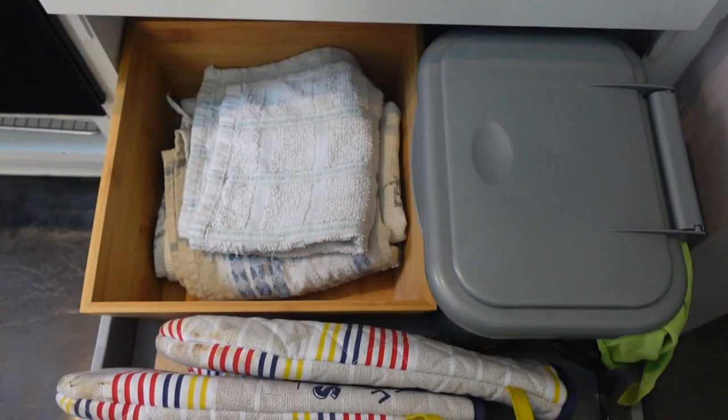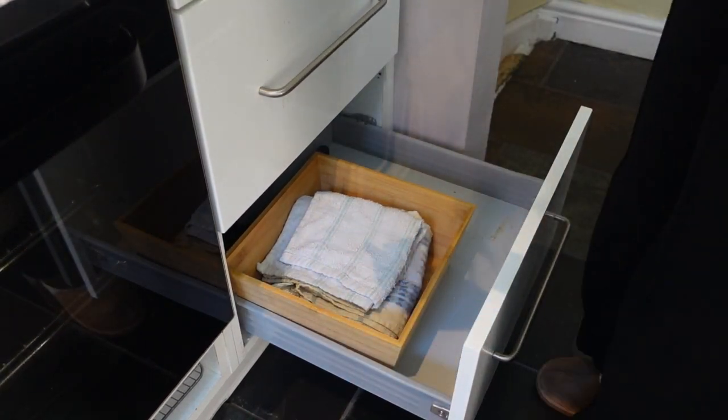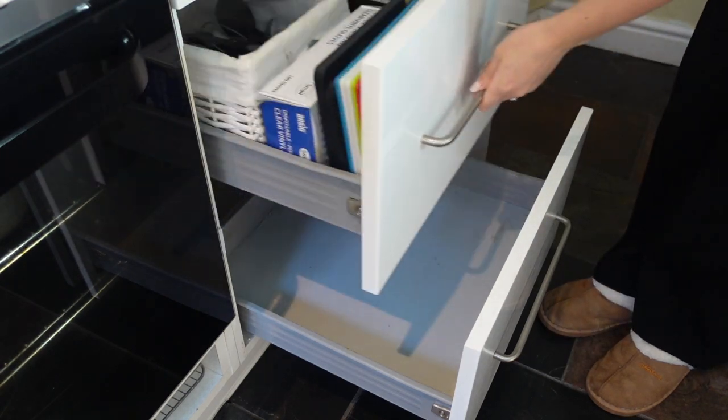And then finally, the last drawer is where I keep all my different cloths and my tea towels. So I'm just going to clean it the same way and then refold all my tea towels and put it back together.